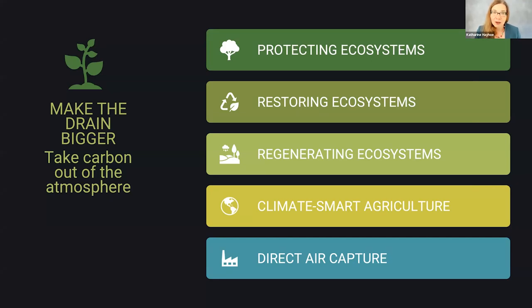Number four is climate smart agriculture. There's ways to not only reduce the emissions from agriculture, but to turn agriculture into a carbon sink. Through regenerative practices like cover crops, where you plant a cover crop, it grows, it takes up the carbon from the atmosphere as it grows, and then you plow it back into the ground where it puts all that carbon back in the ground, where it's a tremendous fertilizer for the crop they're going to grow.